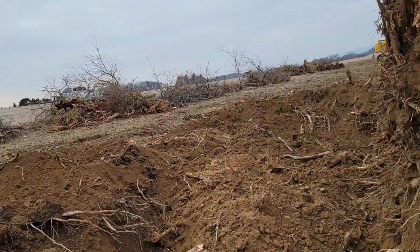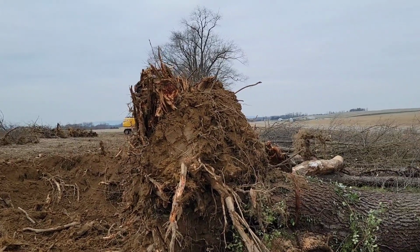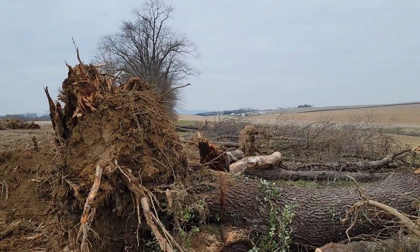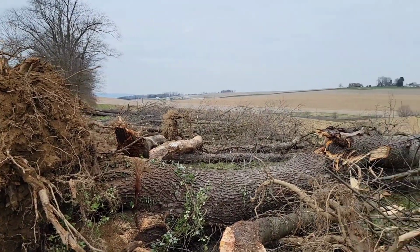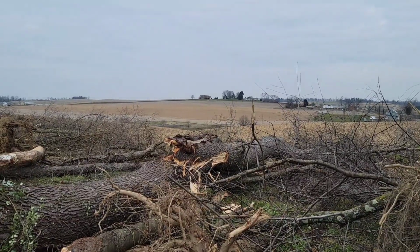So I hope you enjoy this here. It's what most farmers do. They don't do it like this extreme. They'll take and trim the tree line and stuff like that, but we're removing it. And it definitely gives better views for the house over there.